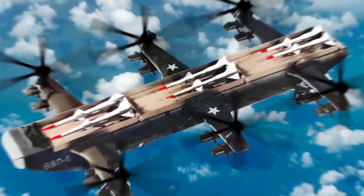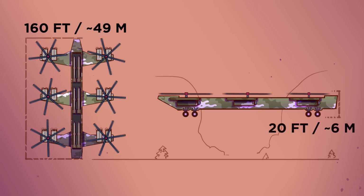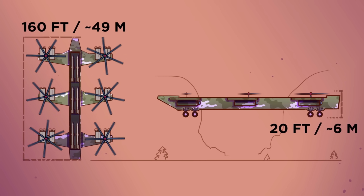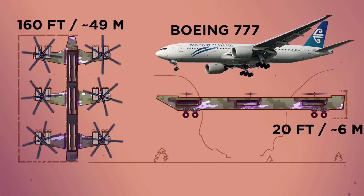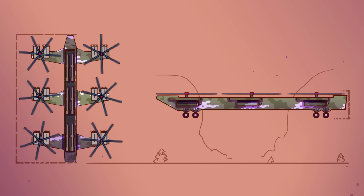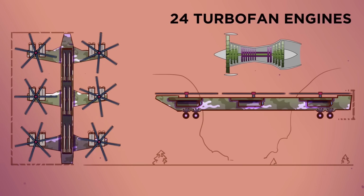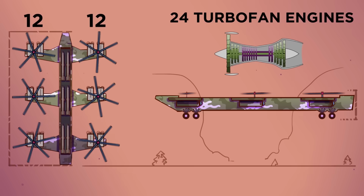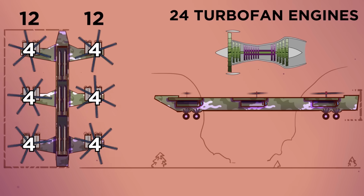The result? The VVP-6, a 160-foot-long, 20-foot-wide fuselage, about as long and as wide as a Boeing 777, with 6 rotor blades attached to it. These rotors would be powered by 24 turbofan engines with 12 on each side and 4 motors each powering the 6 contra rotors.